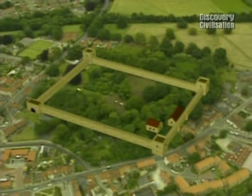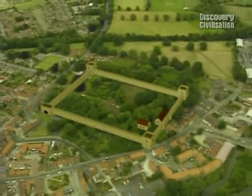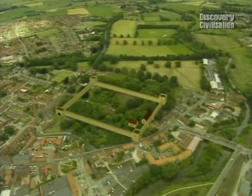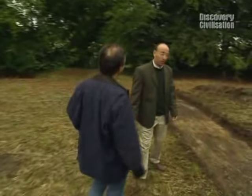The castle was built in stone, with a commanding view over Malton town and the River Derwent. All we need now is the first castle from Trench 5. John? Tony, hello. I've just heard we can't dig this trench anymore. That's right. What's the problem?